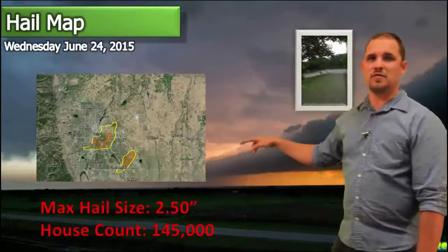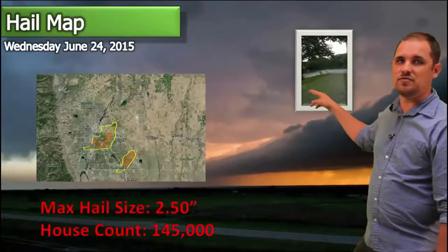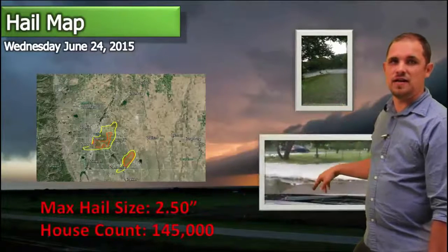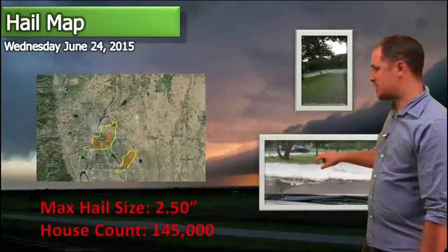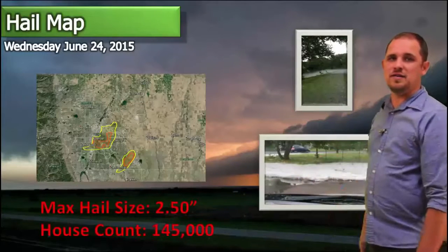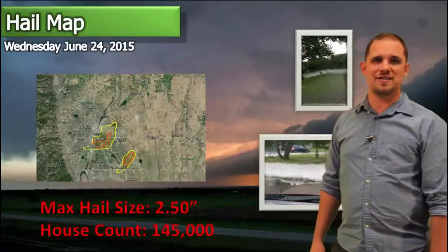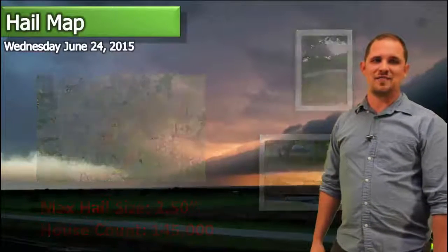Here's a look at a couple of pictures. This is a bunch of leaves laying all over the ground, trees shredded from the hail in Denver. This also from Denver. Look at this, a pile of hail. Look at all this hail just piled up across the ground. Flooding, not quite tornadoes, but some funnels in this storm as well. It's a pretty active afternoon across parts of Denver.